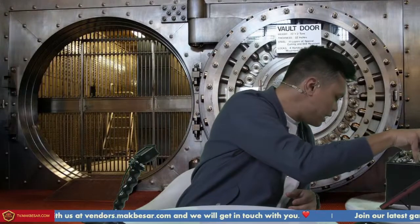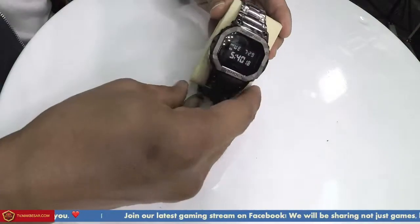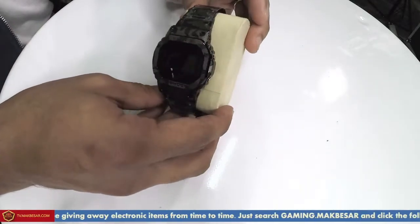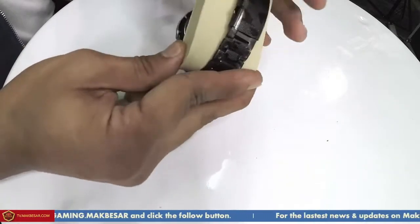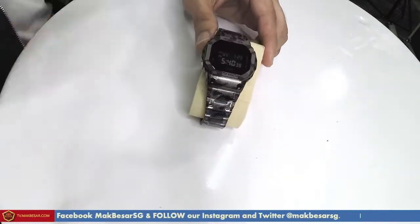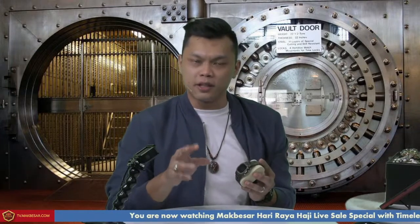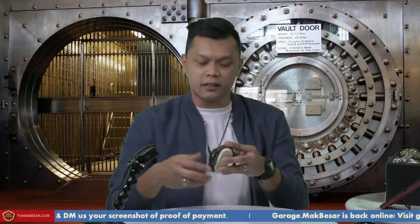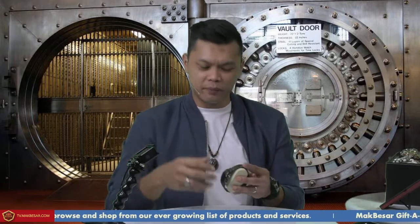The next one is Casio G-Shock with stainless steel. This has a black camouflage design. If you can see it. This is stainless steel. Let's look at the back. Very nice. I want to talk more about the stainless steel strap. Timeless Collections SG mentioned that if you don't know the measurement of your wrist, you can set an appointment with Timeless Collections. They will come to you and measure your wrist so that your watch will fit you perfectly.